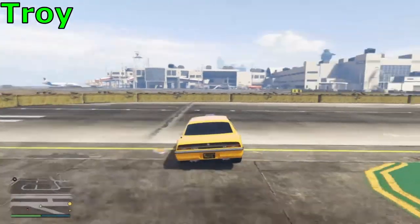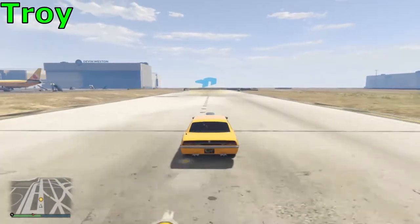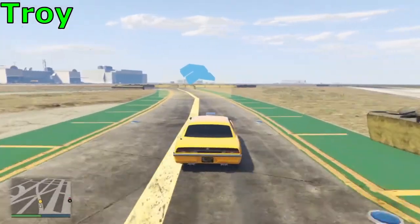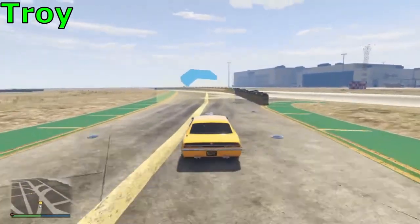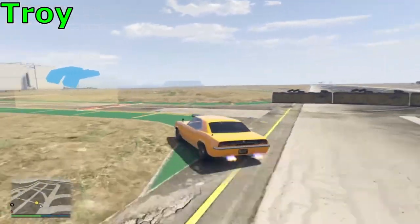Come on. Go. I just see Kyle doing donuts in the middle of the track. I am driving this thing. I mean, it is a car. Oh, come on. When your friend doesn't understand what a car is. Oh, I'm driving this thing.